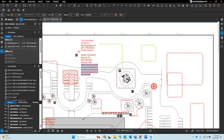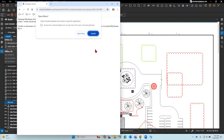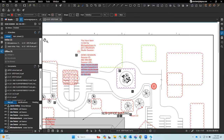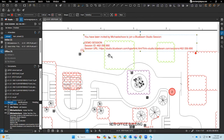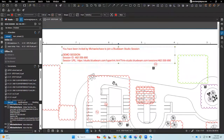Session URL now. Let's see. What does that do? Ooh, that is unique. Oh, it just tells me to open it in Review. Interesting. Oh, unable to determine if it's compatible. Oh, okay. That was all I did. I didn't know that this was a thing. So, yeah, it's going to studio.bluebeam.com. Now, if there was an app.bluebeam.com that allowed you to go to the cloud session, yeah.